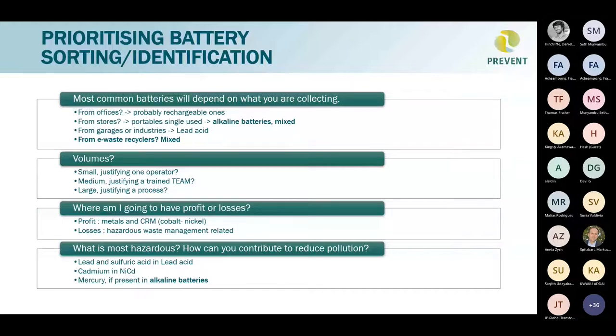And what is most hazardous, and how can you contribute to reduce pollution? That's why GIZ is organizing this kind of session and training. We want to reduce the pollution of nature. So your help is needed to recover lead and sulfuric acid in lead acid batteries, cadmium in nickel cadmium, and mercury if present in the alkaline batteries. For the moment, there are some issues that we want to handle with your help.